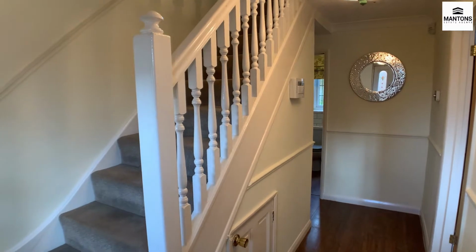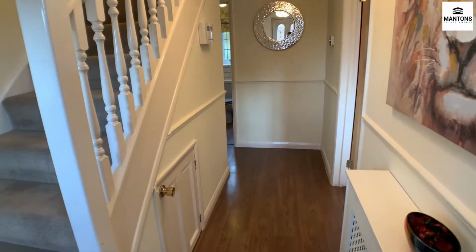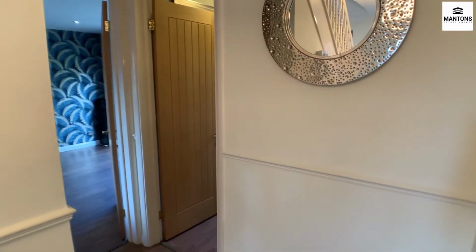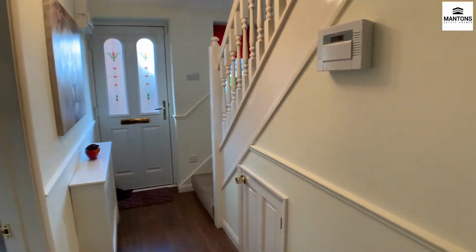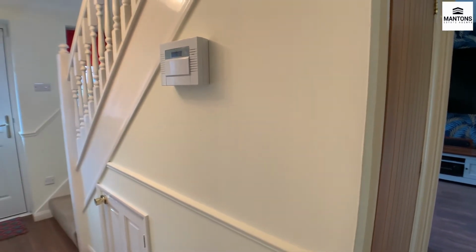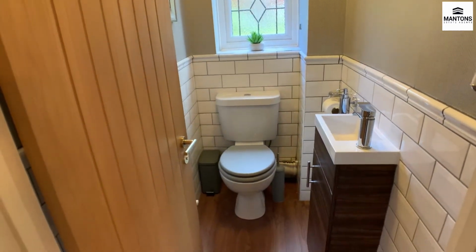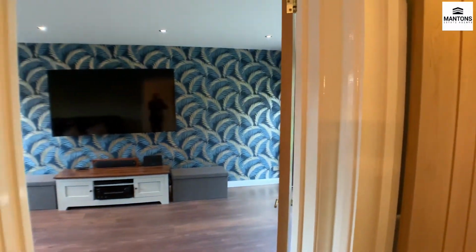Greeted with a lovely entrance. As you can see, you've got your stairs rising up to your first floor. We've got nice modern wood floor coverings as well. A little bit of storage underneath the stairs. Just in there is housing your immersion cylinder for your central heating. Really tastefully fitted cloakroom. As you can see, this door here, and we've got the same theme running throughout. All the internal doors have been replaced.